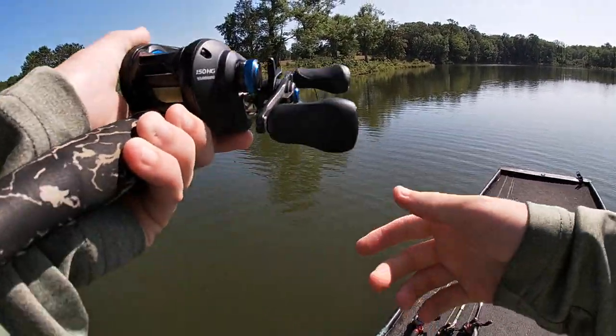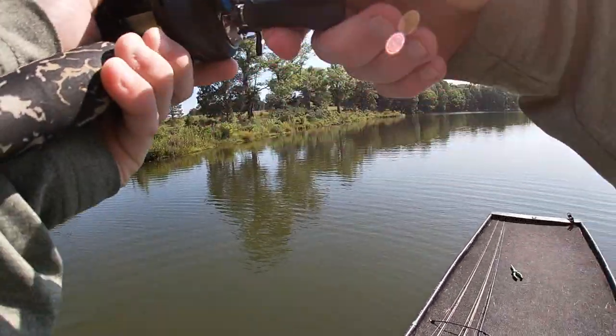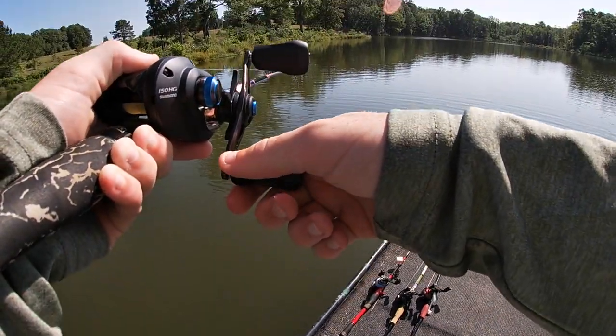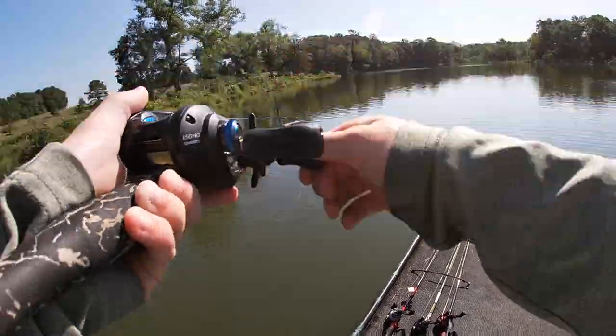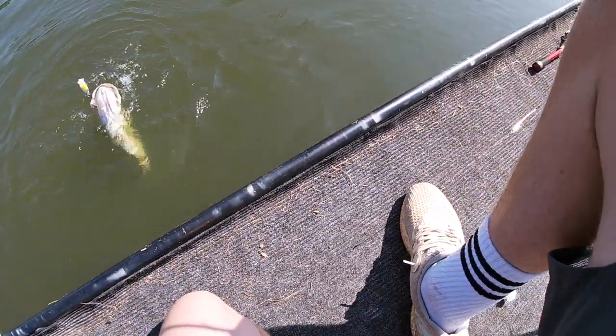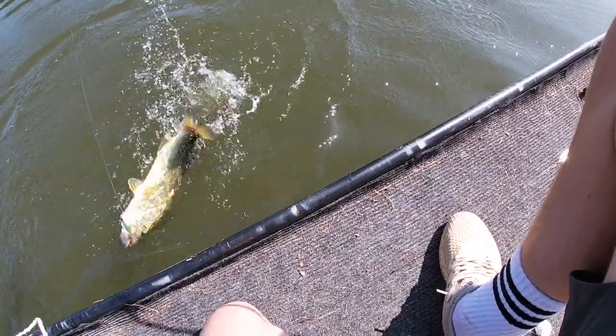He's pulling some drag. Okay, he's pulling a little too much. Still wanna land this fish. This is so crazy. All right, come on. He's hooked with one. He is hooked with one. Nope, don't shake, don't shake, don't shake. He's gonna shake. Oh my God. Oh my gosh. This thing is huge.